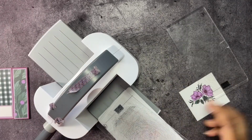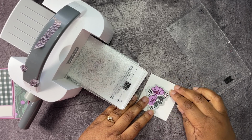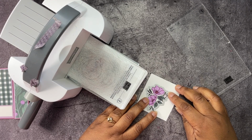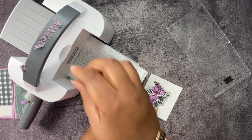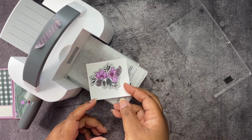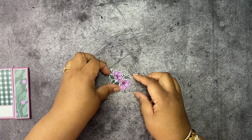Okay, here's our mini Stampin' Cut and Emboss machine, otherwise known as the Baby Boss. And we're going to just put our die onto our image. I want to make sure I get it lined up pretty good. Because I don't want to have done all this coloring only to cut it out and it's not right. I'm going to get me some washi tape just to try to hold this die in place while I run it through. Okay, here's our image. We'll put that to the side. That came out pretty good.